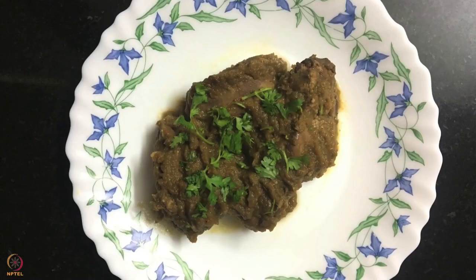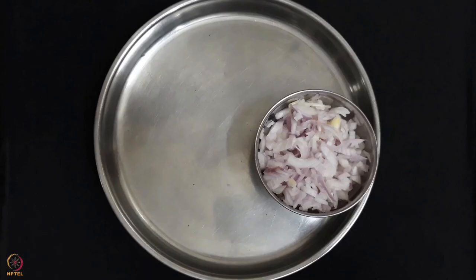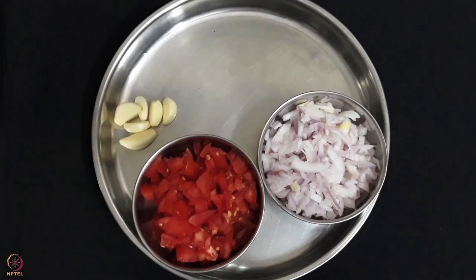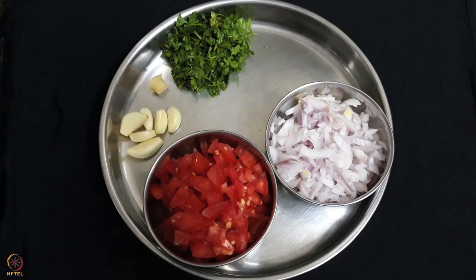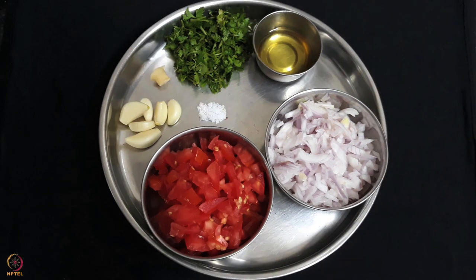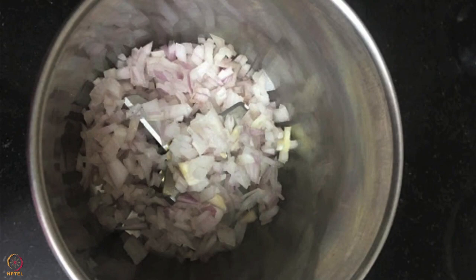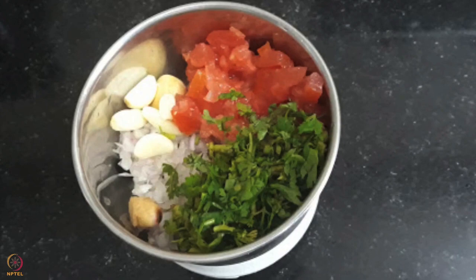Now, let us look at the third recipe, chicken liver sukka. The ingredients required for this recipe are 100 grams chicken liver, 1 finely chopped onion, 1 chopped tomato, 6 cloves of garlic, 1/4 inch of ginger, 2 tablespoon finely chopped coriander leaves, 1 tablespoon oil, salt to taste, and 1 tablespoon lemon juice. To begin with, in a blender, add onion, tomato, garlic, ginger, and coriander leaves.